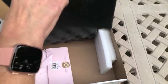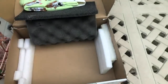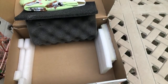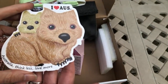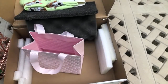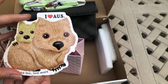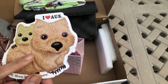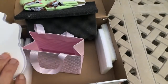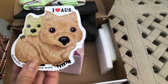And here we have something. Little gift bag. It's in here. And this says, I love Australia. Australia, think less, love more. Oh, it's a little notepad. Look at that. What kind of creature is that? What is this? It's got claws. Anybody know what this is? Wombat? I was going to say a wombat. Is that a wombat?